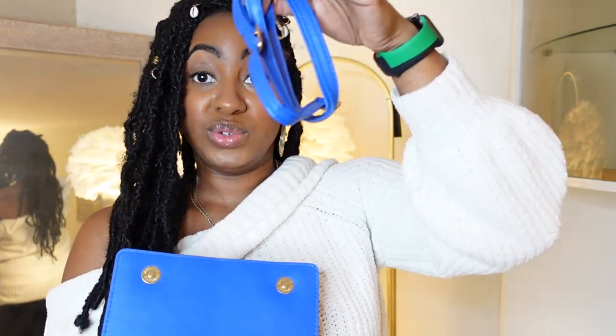It opens up the same exact way. I think it has a blue handle that you can attach. So, and it has gold hardware. Shout out to the ladies of Sigma Yoga Sorority Incorporated. Yep. So this would be a perfect going out function purse.